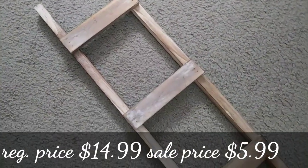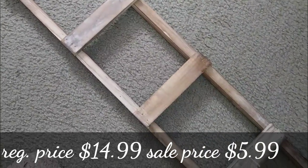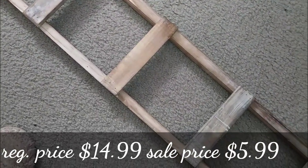So I loved getting this ladder here. I should have gotten 2. I really regret that I didn't get the other one.